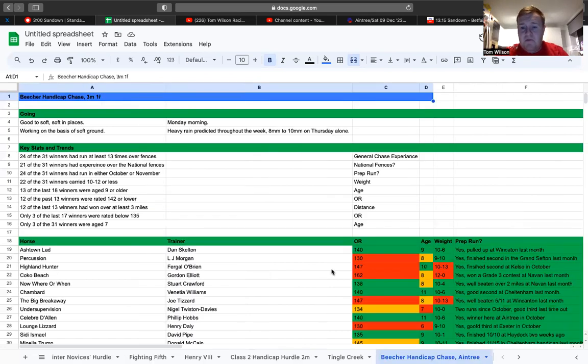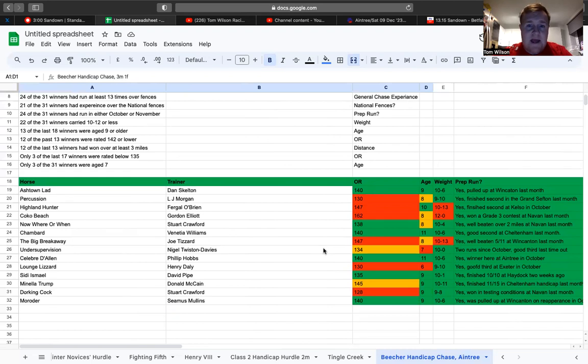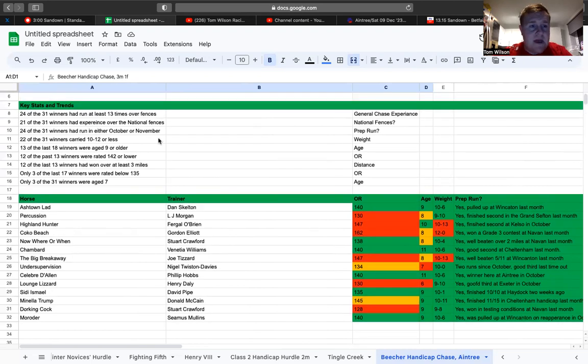Now, my final selection comes in the Becher Chase. This is where the shortlisting really comes in handy when you've got a big field handicap. The main things to take away out of this: you're looking for a horse with 13 runs over fences, someone that had chase experience over the National fences, a prep run, and something that's carrying 10 stone 12 or less. They are the main things.